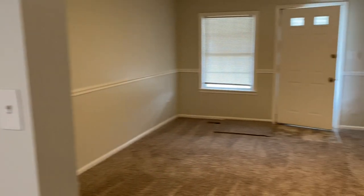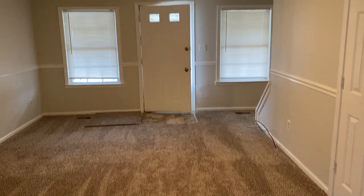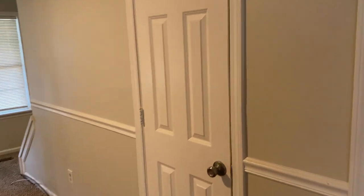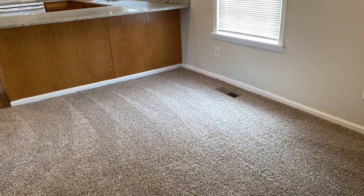You've got a large kitchen here. So it's new carpet. Freshly painted. You have a little storage closet here. You have a half bath. Just have a half bath there. So there's a dining room.